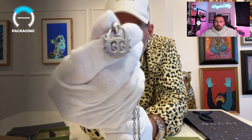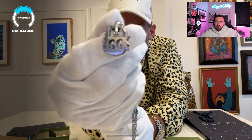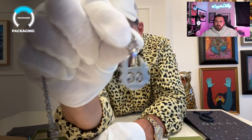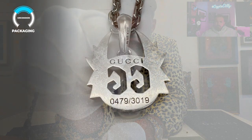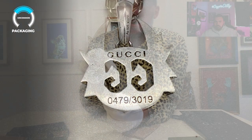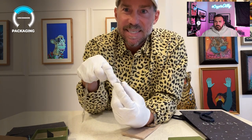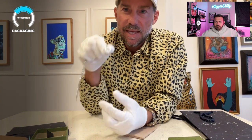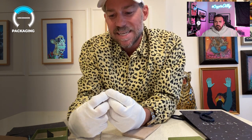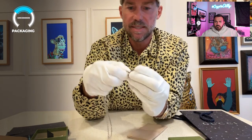You've got the two Gucci, it looks like the Coda other side version of the double G's. And then on the back, they actually went ahead and numbered each one of these, which is pretty cool. It's like how artists treat their art, signed and numbered, but into each Coda pendant. So every one of these would have had to be done differently. This one is numbered 479 out of 3,019.